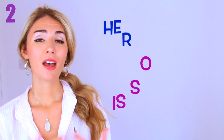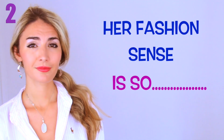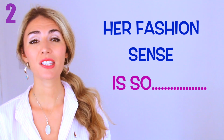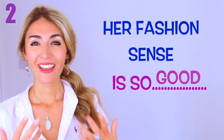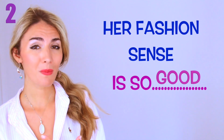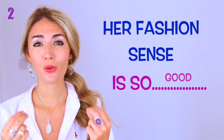Number 2. Her fashion sense is so... What do you think this is? It is her fashion sense is so good. Here we are describing the noun phrase fashion sense. So we're describing a noun, so we need the adjective. Her fashion sense is so good.